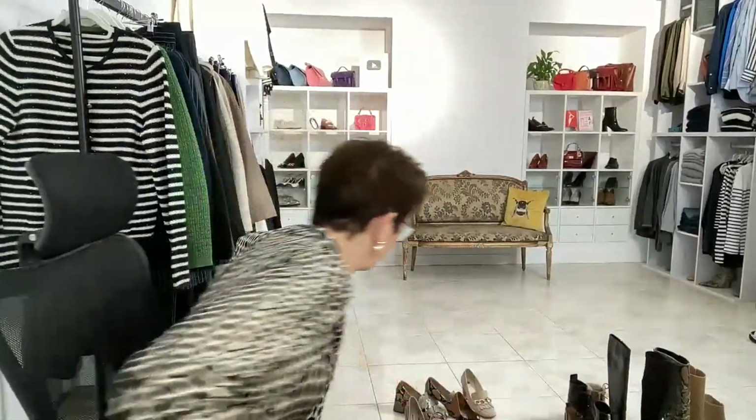And the good thing about flesh tone shoes, or nude shoes as we call them, is that you can find various nude shades now that are closer to your skin tone, and then they almost disappear from view, and then your leg appears longer. I'm going to show you.